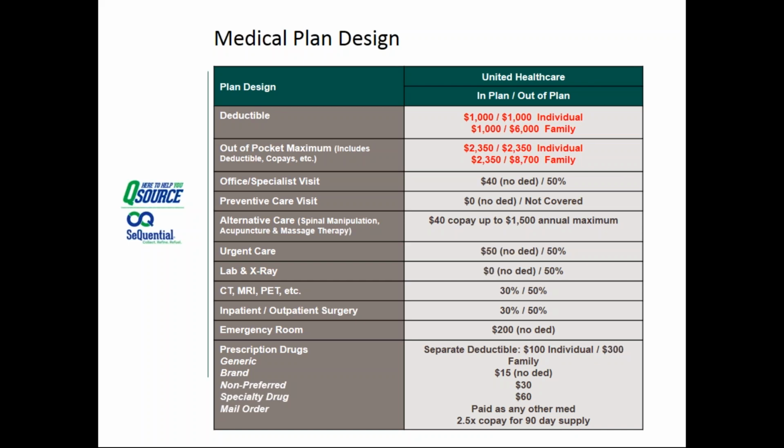For family level coverage, it works the exact same way, where employees are responsible for paying the first $1,000 of their deductible claims. SeQuential pays the remaining $4,000 of the claims that come in the employee's name. Family members are then responsible for paying their $5,000 of the deductible, which then in addition, there is another $1,350 they are also responsible for paying. So in total, the out-of-pocket maximum for family coverage is technically $12,700, but because SeQuential pays $4,000 of the employee's deductible, you can think of the out-of-pocket maximum for family coverage as $8,700 in a calendar year.